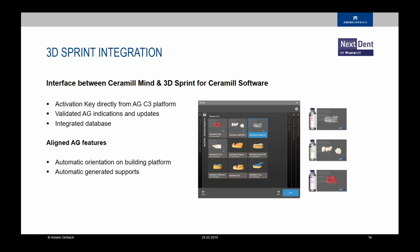So let's talk again about the interface. The interface is called 3D Sprint for Ceramill software, and this makes it possible to integrate all our database, because 3D printing is very new in the dental workflow. Every one of you knows how to handle milling, how to make the construction so that it's millable later on, how to work with the material, how to put it in the Match 2 software. None of you have much experience with 3D printing, and therefore it's necessary to support this new workflow. And this support is generated now by us.